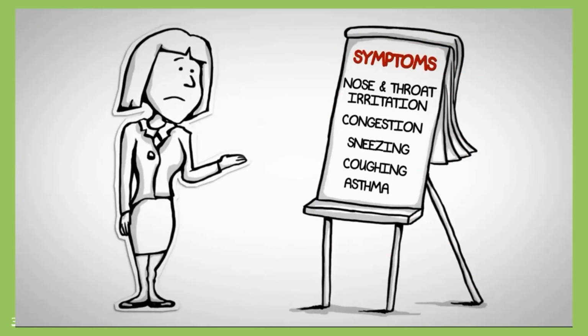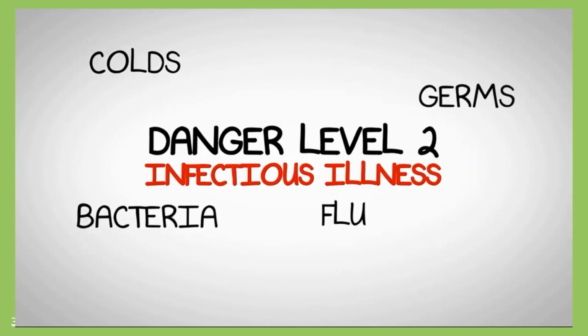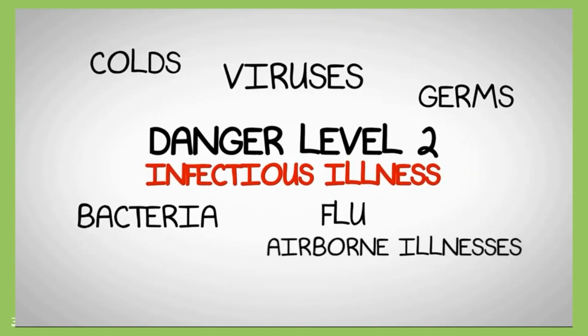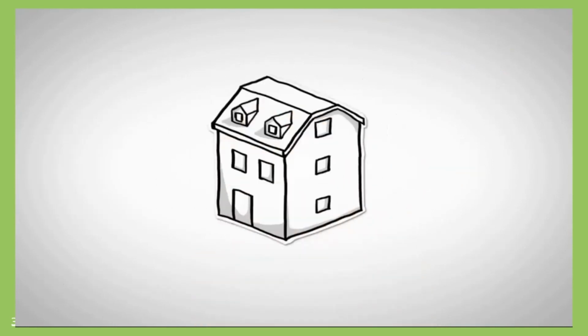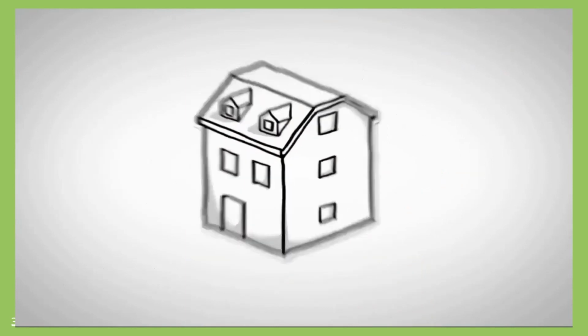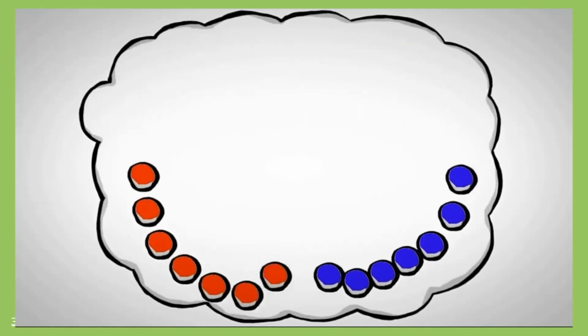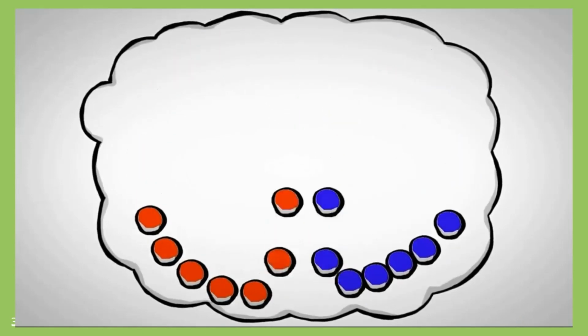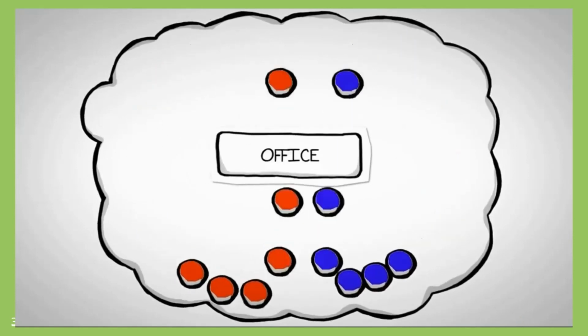Have you ever said, "I'm going outside for a breath of fresh air"? Danger level 2 contaminants are infectious illness in the form of colds, flu, bacteria, germs, and viruses. They are airborne illnesses or microorganisms. These germs, viruses, and bacteria are naturally carried in by animals and family members from the outside. Once in the house, they go airborne and get sucked into the air distribution system and circulated around the home. I'm sure you can relate to the transferring of illness by sick people present in the same home, office, school, or mass transit vehicle.